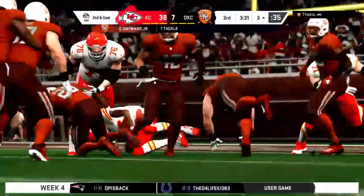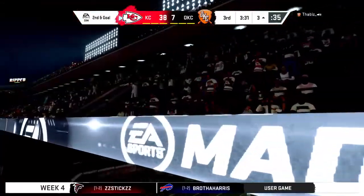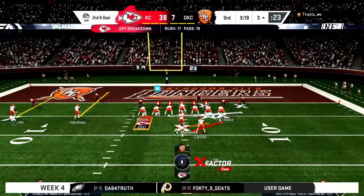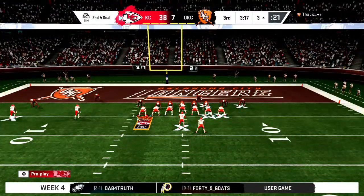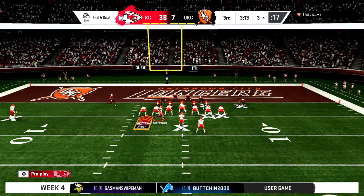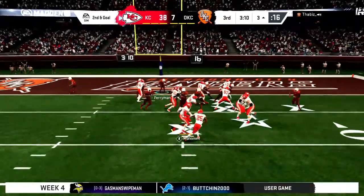2nd and goal. Good first step there defensively, but they're still knocking on the doorstep, so maybe another run here? I think so. One of my favorite coaches used to say, son, if you can darn near lay down near the end zone and get in, give me my best power running play with my best back right now.